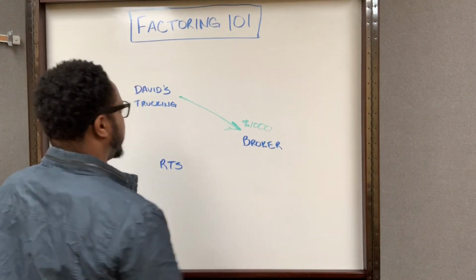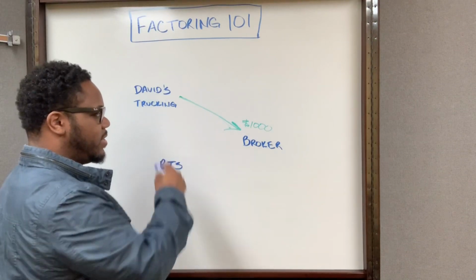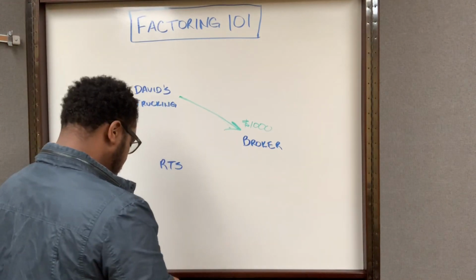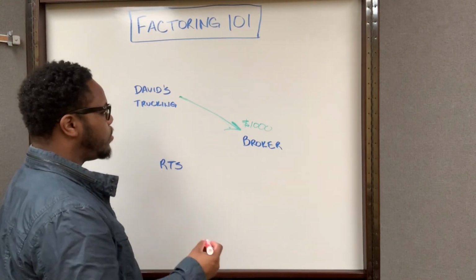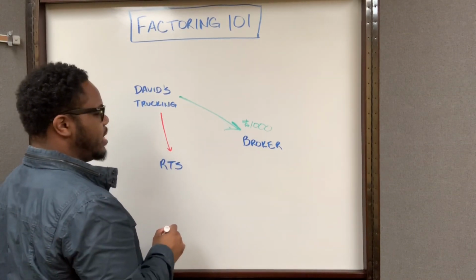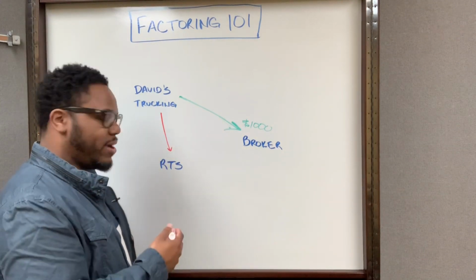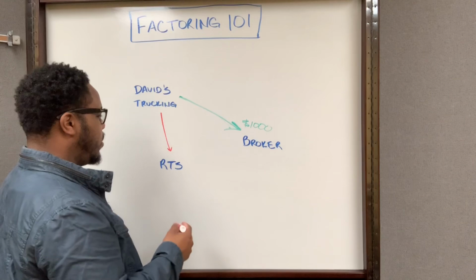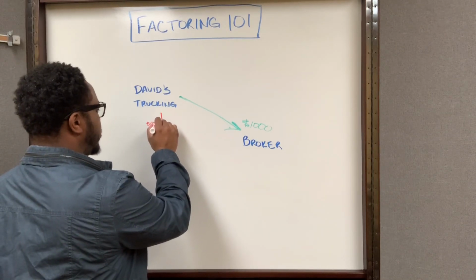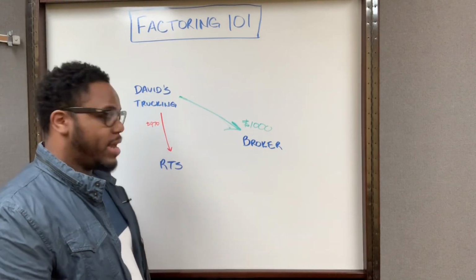Instead of me invoicing the broker for $1,000 and receiving that $1,000, I will send the paperwork down to my factoring company, RTS, and for a percentage of the load, and in their case it's 3%, they will send me back $970, and I'll get that within 24 or 48 hours.